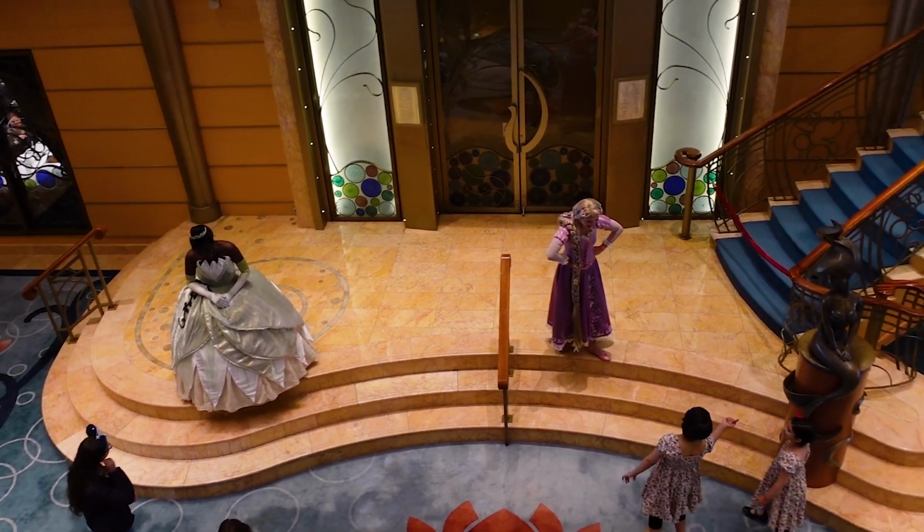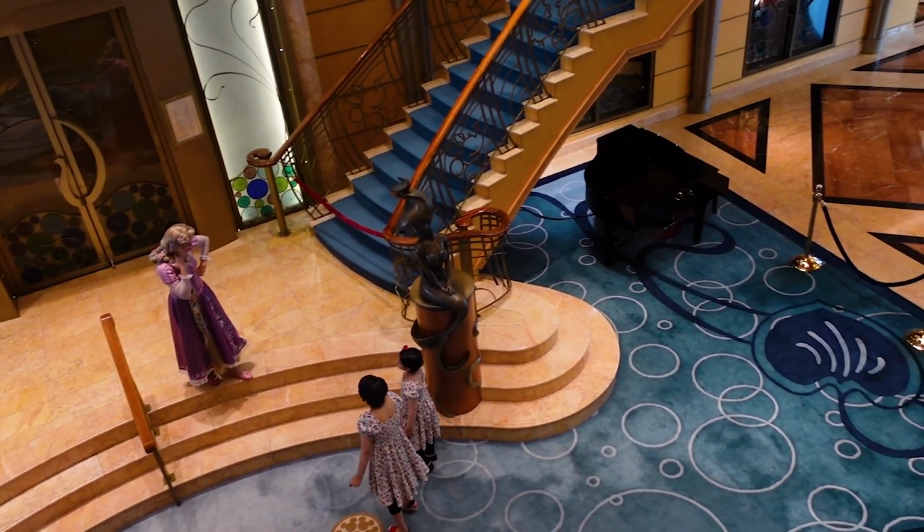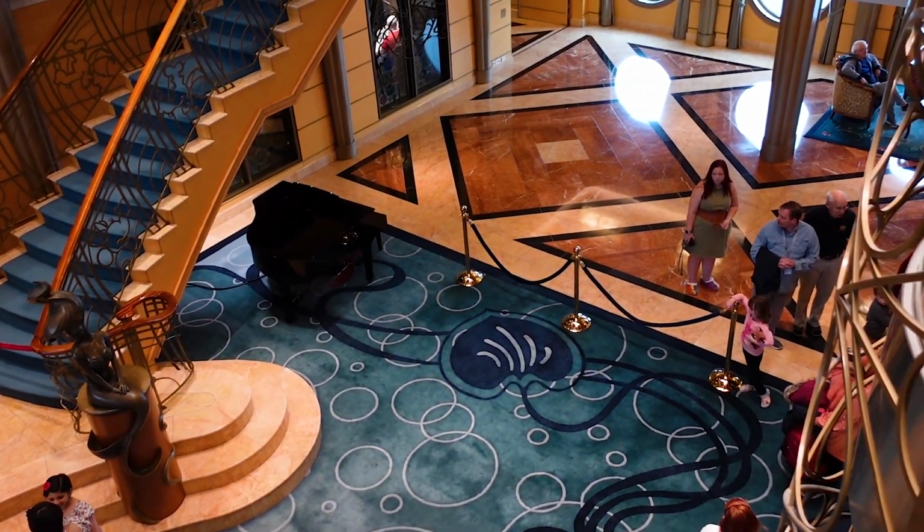So right now Tiana and Rapunzel are downstairs. There's not too much of a line, so we're gonna go meet them next.